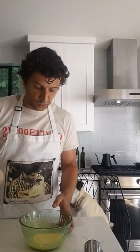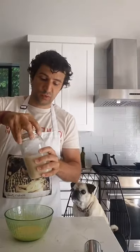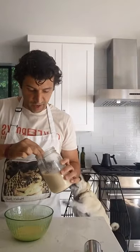Okay, so back to the Vietnamese coffee. So you see we have a nice thick, almost meringue-like foam. We're gonna add anywhere from 1 to 3 tablespoons of sweetened condensed milk. I actually have to make my own sweetened condensed milk. So if you want the recipe for that, just email me. I'm gonna add 2 tablespoons of this.